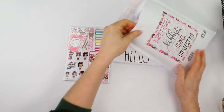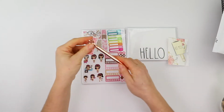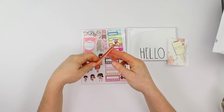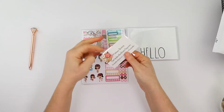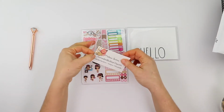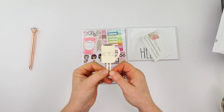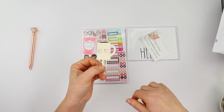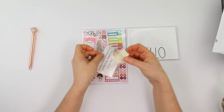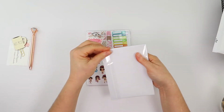So this month's mystery kit had a coffee theme. First thing is the pen. It's the gold, rose gold diamond pen. And then this is the clip. Creative Bee Shop on Etsy did the clip this time, and it's the Rae Dunn type of coffee mug, and I picked Hot Mess as my saying because I am a hot mess. So that is the clip.